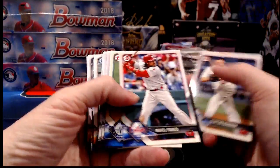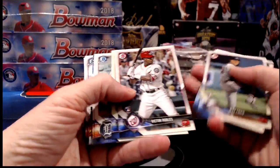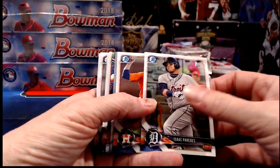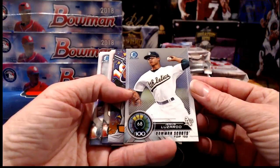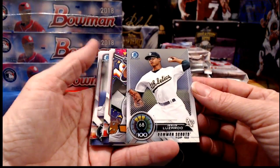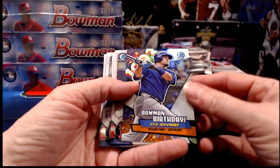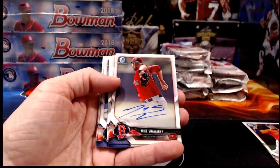Although I do like Bowman a lot, as you know. We opened, what did we open this year? 3 or 4 cases of Hobby and a handful of cases of Jumbo. So we're going to find a bunch of inserts that look like this. That is Bowman Scouts Top 100. Those do not refract. We will find a lot of Bowman birthdays, and they will all refract.